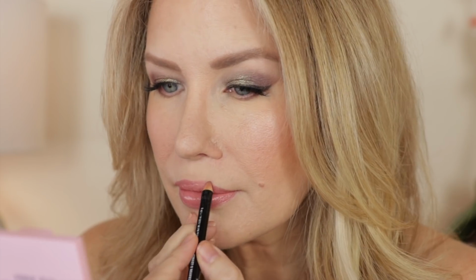I'm just going to use my go-to NYX Lip Pencil in Natural. It's basically the exact same shade as this lipstick. Yeah, to me, lip liner just makes it look more finished.